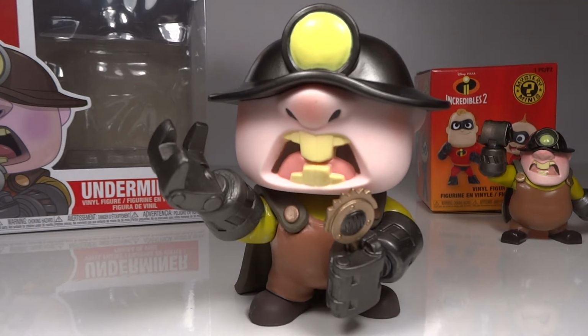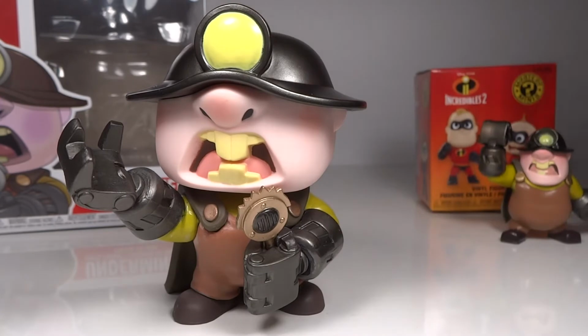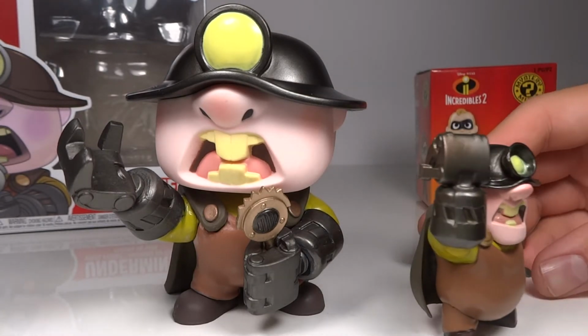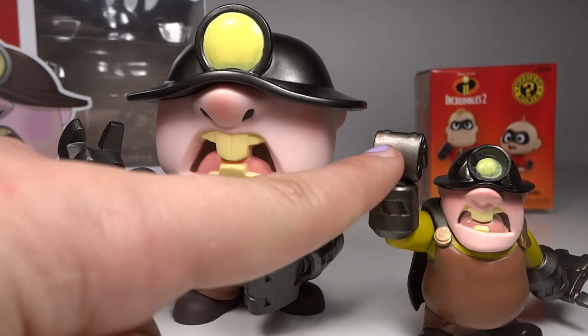So I do like it. As far as the metal arms go, they're in a very different style than the mini. As you can see, they're more steel-like over here. Yeah. And while this one has kind of a glossy, it almost has a shimmer of copper in it, which is cool. Yeah, well, it's like half copper, half silver.